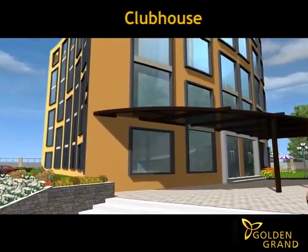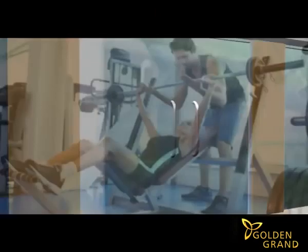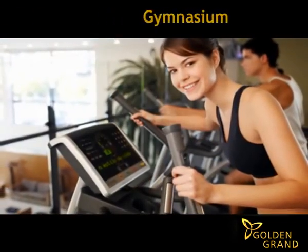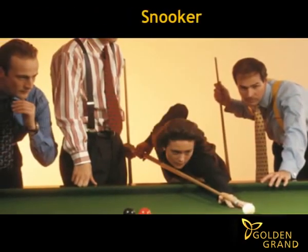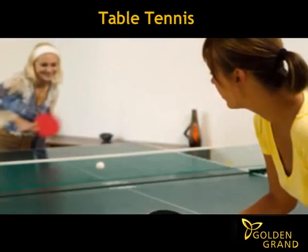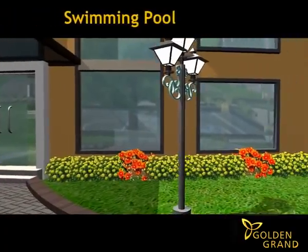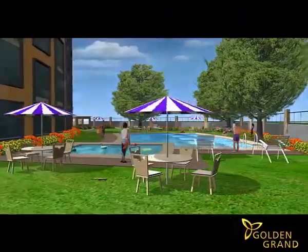A fully equipped clubhouse offers a fabulous array of leisure facilities such as a gymnasium, snooker area, table tennis area and many more. A beautiful swimming pool next to the clubhouse adds elegance to the surrounding.